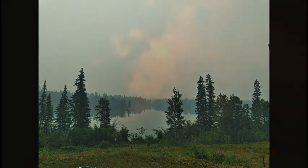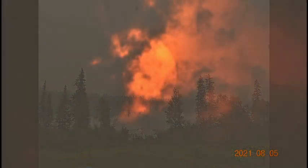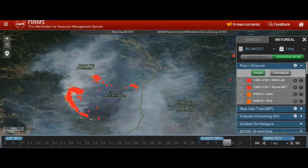Greetings, this is August 5th, and we are looking at images from the Bridge Lake area sent to me by a friend who also took this photograph of the sun through a telephoto lens over the Flat Lake fire. It's quite a dramatic image.